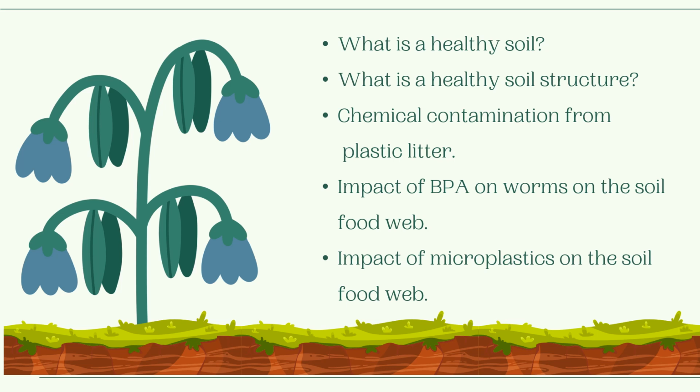To appreciate the impact of litter on our soils, it is important to understand what a healthy soil and a healthy soil structure looks like. We need to understand that as more plastic is dumped into the environment and as it builds up over time, more and more chemicals are leached into soil, wreaking havoc on organic life. Microplastics are referenced all the time regarding the impact they have on our oceans, but microplastics exist in our soils also and can impact this rich environment.